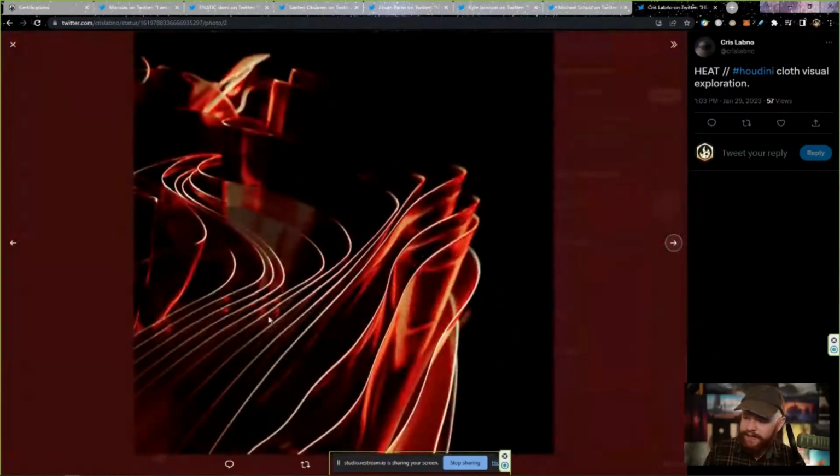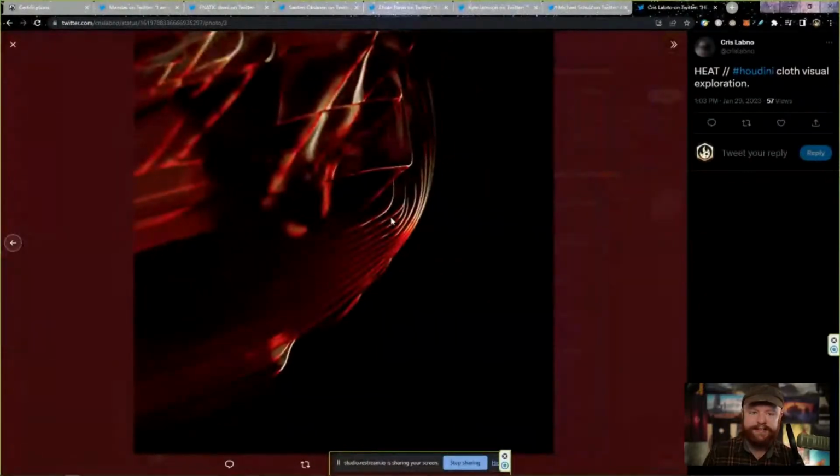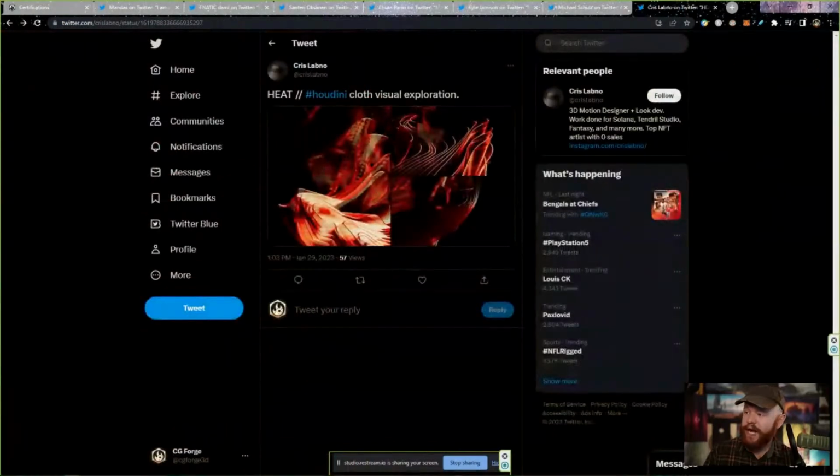But this is a great angle right here, and a really cool idea. So if you guys are doing cloth sims, vellum sims, really try to think about how you can make it interesting. And sometimes you can just make it interesting with unique shading, with unique lighting. And if you just take a little bit longer towards the end to dial those things in, it can make a huge difference.